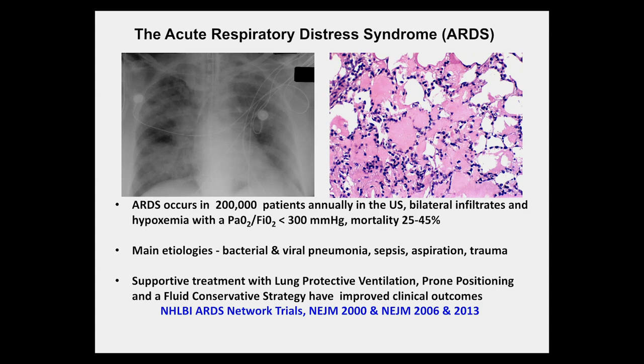with the chest radiograph, as I've shown you here, as well as the criteria of having mild to moderate or severe hypoxemia with a PaO2-FiO2 ratio less than 300, and mortality ranges from 25 to 45%. The main etiologies are bacterial and viral pneumonia, sepsis, aspiration, and trauma. We have made progress with supportive treatment with lung protective ventilation, prone positioning, and a fluid conservative strategy. These have all improved clinical outcomes, as shown in the citations below.